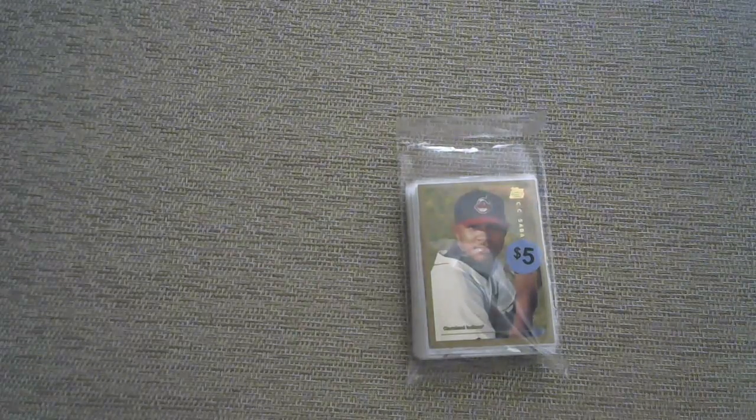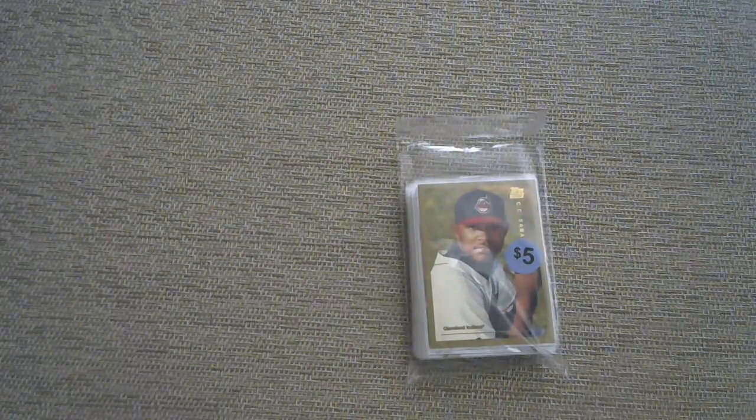Sometimes you have an Indians pack, and that's Indians pack number one. And that is $20.